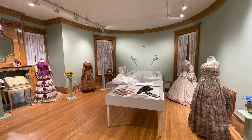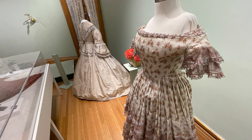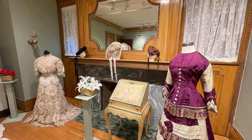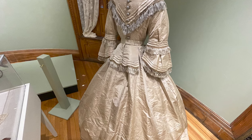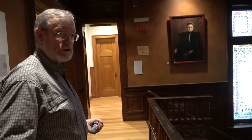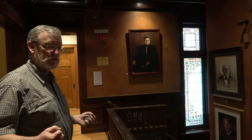Different styles of Victorian dresses in the late 1800s, early 1900s. It's a work in progress, as you can see, but this will be a nice exhibit when we have it completed. So this is something I'm particularly proud of. It's something that I've wanted to do in the 5 years that I've been here. It's part of our latest round of exhibit building.